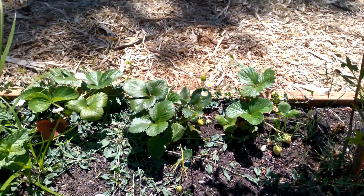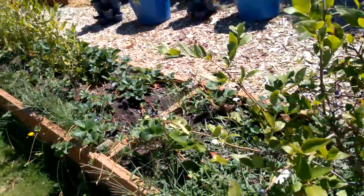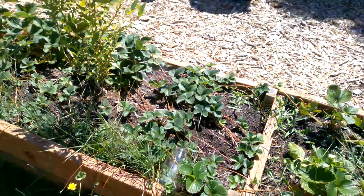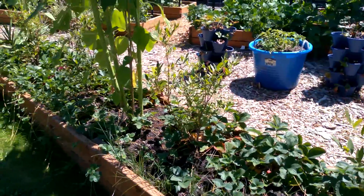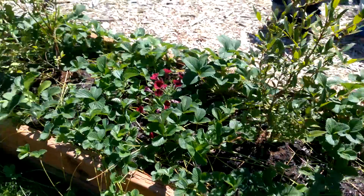I picked a bunch of strawberries earlier today. The strawberries are running off of the beds. And more grass. Always grass. The strawberries have taken over that poor plant.